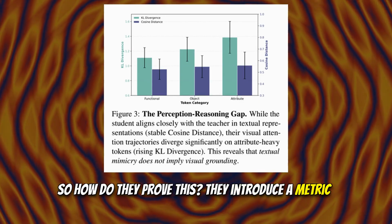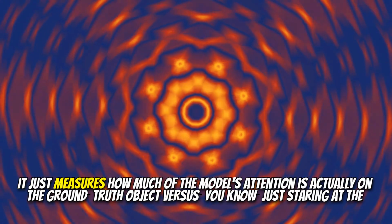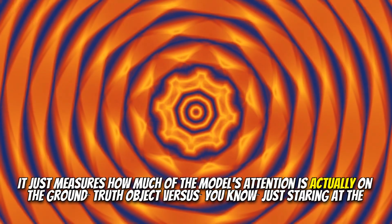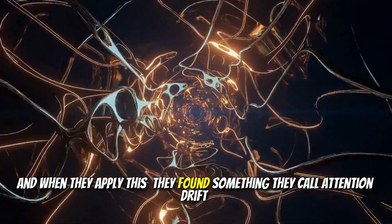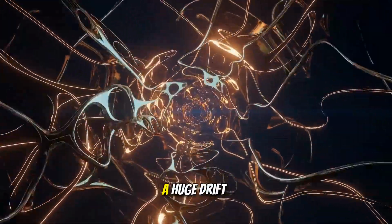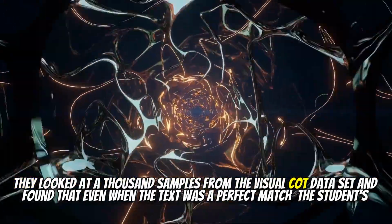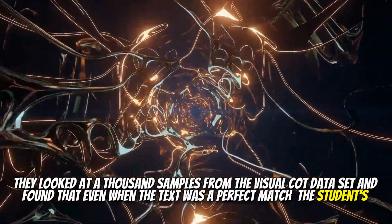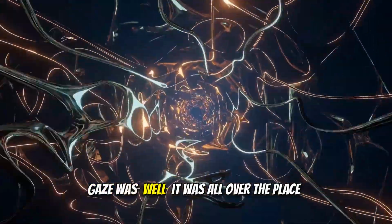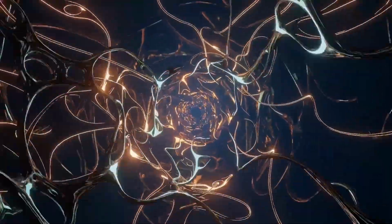They introduce a metric called the visual focusing score, or FOCUS. And it's simple, really. It just measures how much of the model's attention is actually on the ground truth object versus just staring at the background. And when they applied this, they found something they call attention drift. A huge drift. They looked at 1,000 samples from the Visual CoT dataset and found that even when the text was a perfect match, the student's gaze was, well, all over the place. So it's saying the right thing, but looking at the wrong thing. Or not looking at all.